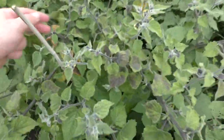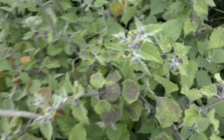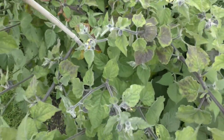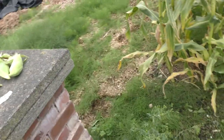If you come back over, you can see there's others coming up here. You can see like that. They're not mature yet, but they're still growing. So there's a few ripe ones. So I'll leave those to grow. I think these Cape gooseberries are frost hardy. I can't remember, to be honest, but we'll find out.